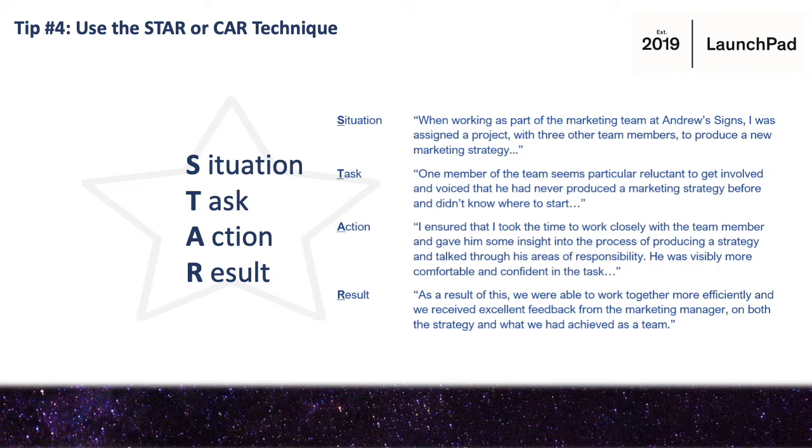I ensured that I took the time to work closely with the team member and gave him some insight into the process of producing a strategy and talked through his areas of responsibility. He was visibly more comfortable and confident in the task. And finally, how did you know you were successful? Well, as a result of this, we were able to work together more efficiently and we received excellent feedback from the marketing manager on both the strategy and what we'd achieved as a team.